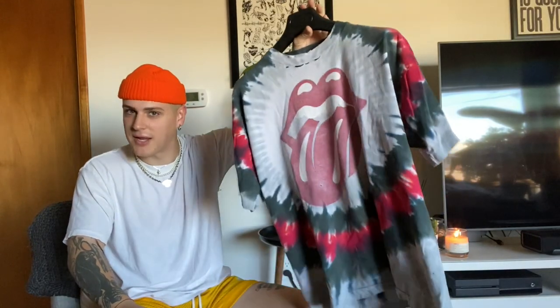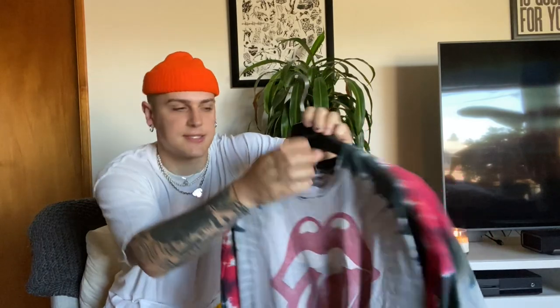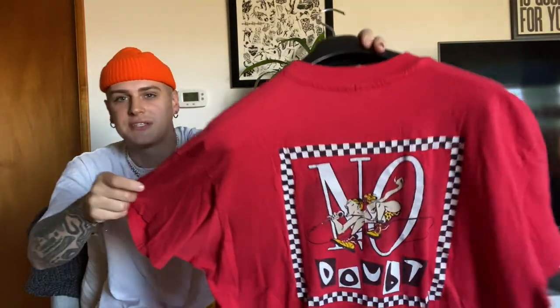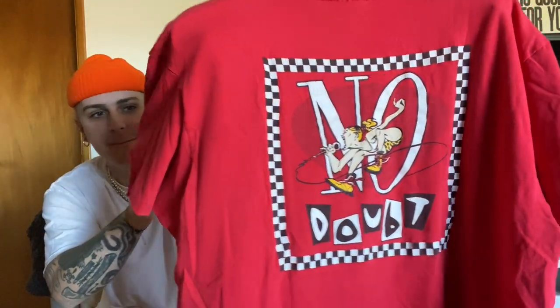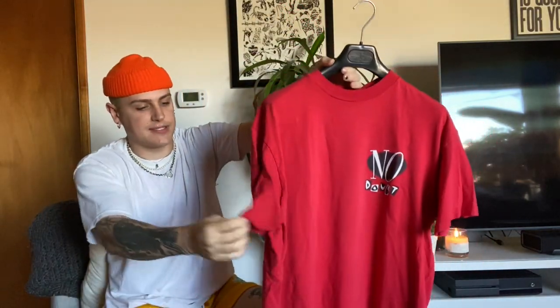I keep saying that phrase, but I love the way this one fits. And it's on a Fruit of the Loom Made in USA tag, size XL. Next up, we have this No Doubt all red t-shirt. As you can tell right there, No Doubt graphic on the back. I think this one is from '91. So this is one of the older ones I have, and it's single stitch on both hems.